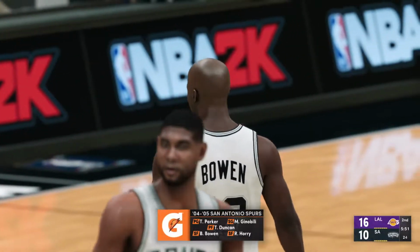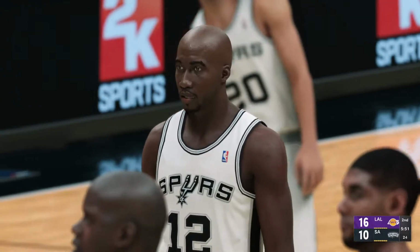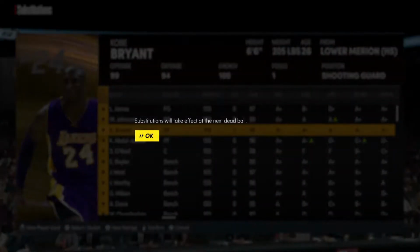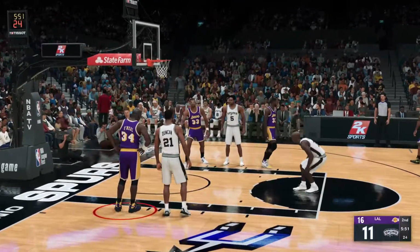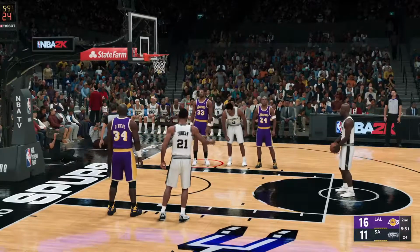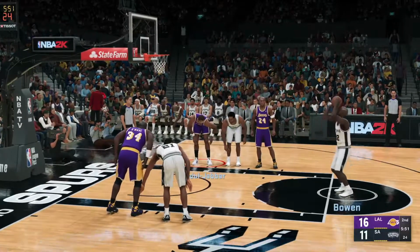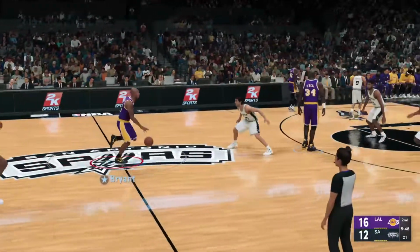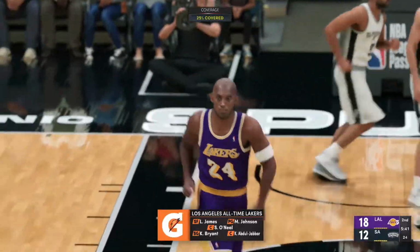Personal foul. First team foul. At the line for your Spurs, Bruce Bowen. 2 shots. And he drops the first. And so he hits both. Here's Bryant. 6 points for him. And so in the game for Los Angeles, LeBron James out there with Johnson. Then there's Kobe Bryant, and it's O'Neal in at the 5.